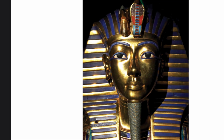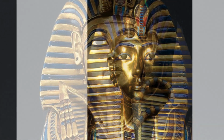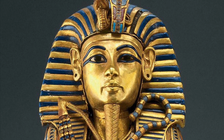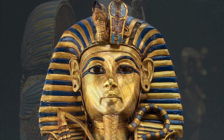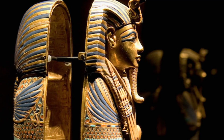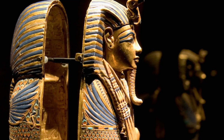The sarcophagus itself turned out to hold a series of cases, one inside the next, some of wood covered in gold. The innermost case, holding the mummy, would become one of the most famous images in the world. It was made of solid gold. Inside it was the king's mummy, with a mask over his face made of gold and of shining blue stone.